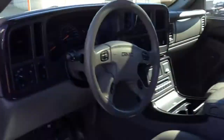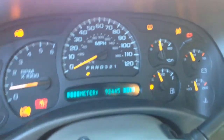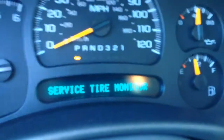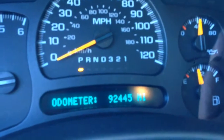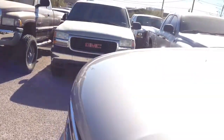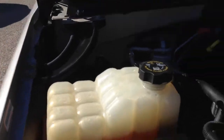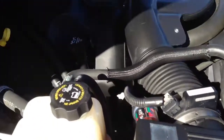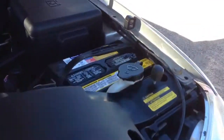Alright, let me fire this thing up. I'm going to open the hood, let you look at it, listen to it run under the hood. And it has a service tire monitor light on, which is very, very normal when you have 22-inch wheels on a vehicle. You're going to have that every time you start it. You just hit the button and clear it. When you put aftermarket wheels without sensors in them, you have a tire monitor light or a message, depending on what kind of car it is. In a GMC or a Chevy, it will always be a message. It's running. We did put a new battery in it.